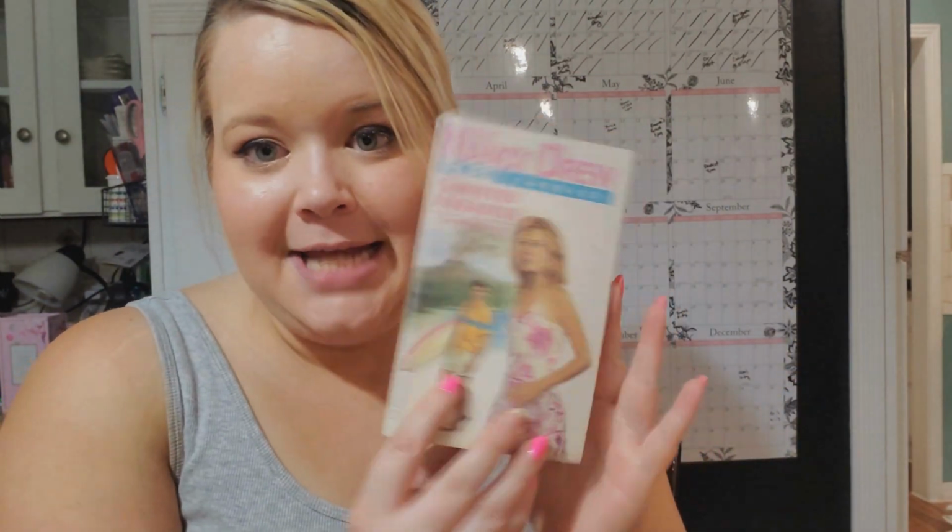Then we have number 21, Recipe for Murder. Lots of murder in these titles. Then 22 is Fatal Attraction. 23 is Sinister Paradise. I feel like there's a lot more beach ones in here too. I feel like that's gonna be a good series.